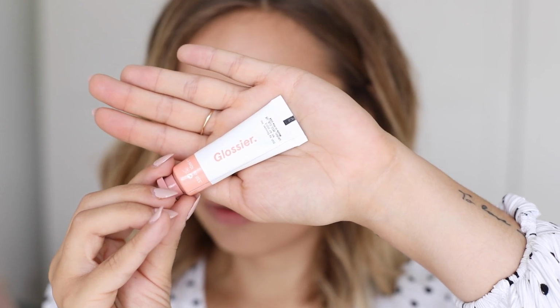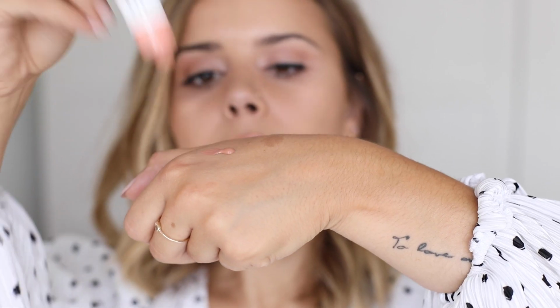Number one being the Cloud Paint. I got this in the shade Dusk, I think. Yeah, Dusk. It is amazing. It looks so nice on the cheeks. It's like my perfect blush colour where it's not too blushy, it's more of a brownie colour, and it also looks amazing on my lips. I've got this on my lips today and I'm super impressed with it.